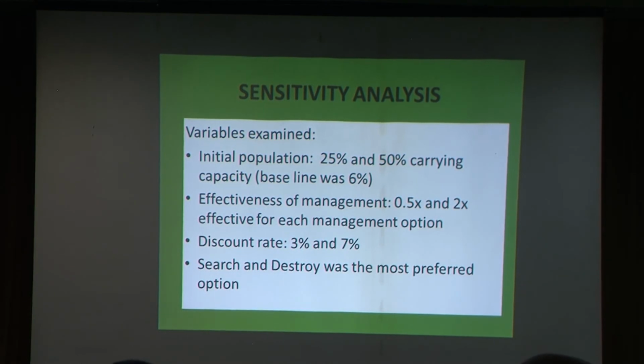So we played with those numbers, plugged it into the toolkit provided by Landcare, and we came up once again with our public-private partnership being the most preferred option, but also all of the other options were quite viable as well, and you can see that just by how closely the numbers were to each other.